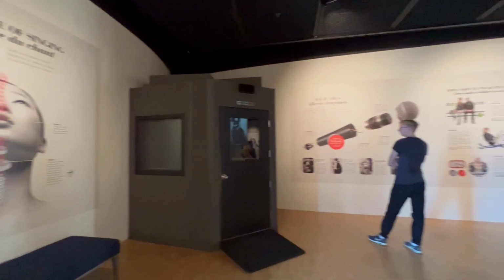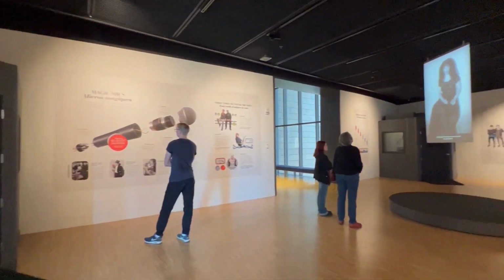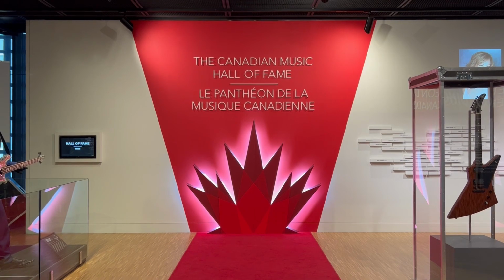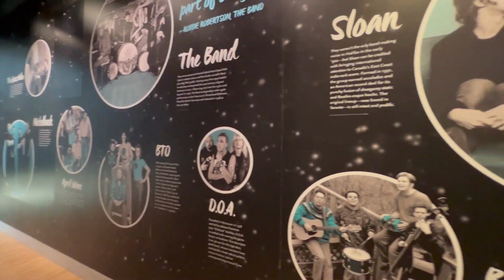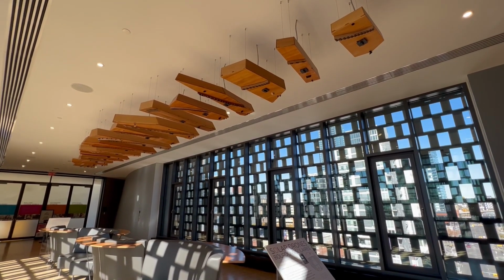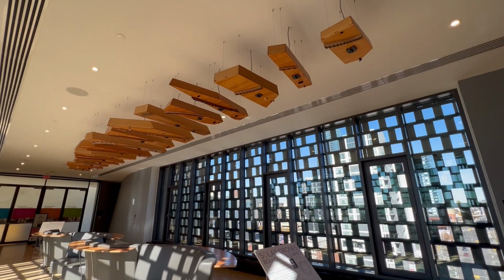Here you can learn about the history of Canadian music, get an overview of the science of sound, and visit the Canadian Music Hall of Fame. There's lots to see, but kind of the one thing that I thought was the coolest on this visit was these solar drones. It's an electro-acoustic audio installation by Patrick Merrill, which is very cool.